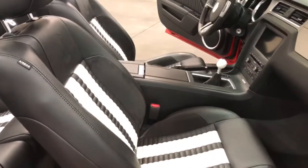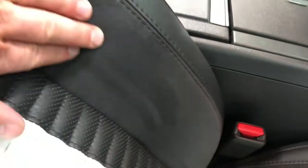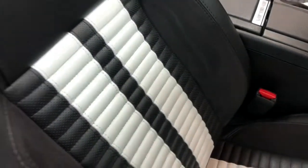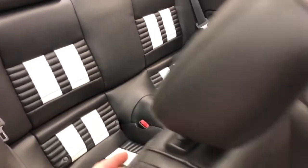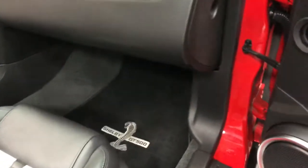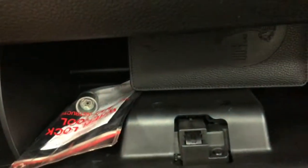The interior has the red, white racing stripes down the center as well. They look fabulous. They also have Alcantara in the side panels there, which is suede-like. And then have a look in the back. Looks stunning, doesn't it? Just beautiful. In the front here, we've got the Shelby GT500 floor mats there, which are the nice thick carpeted ones. The books are with the car right there, and the wheel lock right there.